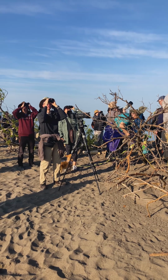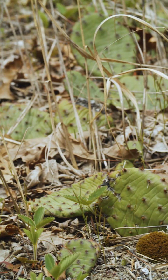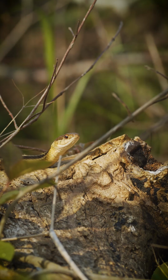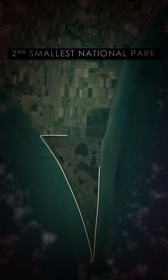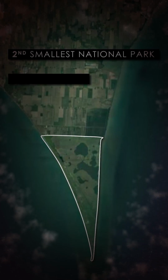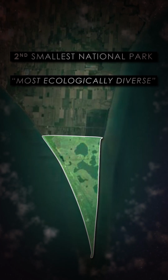By all means, check out the spring migration, but come back for the dizzying array of rare ecosystems, plants, and animals all crammed into that 15 kilometers square jutting out into Lake Erie. It's the second smallest national park in the country, but it has also been called the most ecologically diverse, a beautiful little oasis of life.